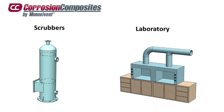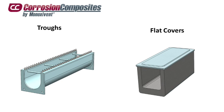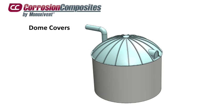Okay, scrubbers, same deal. Laboratory, we typically stay away from the hoods themselves. There are companies devoted specifically to that, but certainly for the duct, there are options for laboratory, which we'll get to further down in the show. Troughs and covers, clearly not ductwork, but an FRP trough, which you'll see a case study for in a little bit, is certainly going to last much longer than a steel, even a stainless steel trough in a corrosive application. And then, of course, special shapes, sizes, dome covers, round covers, flat covers.